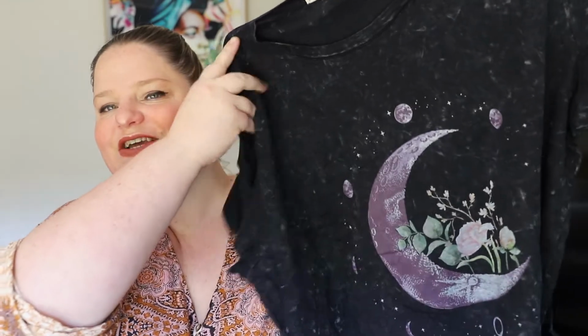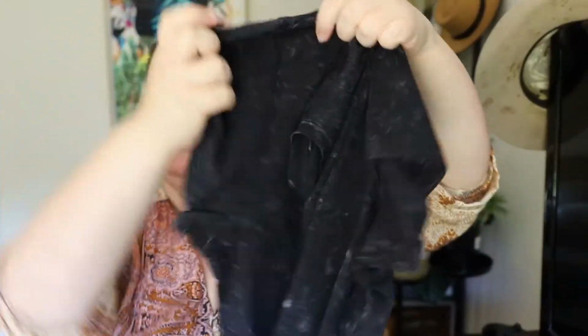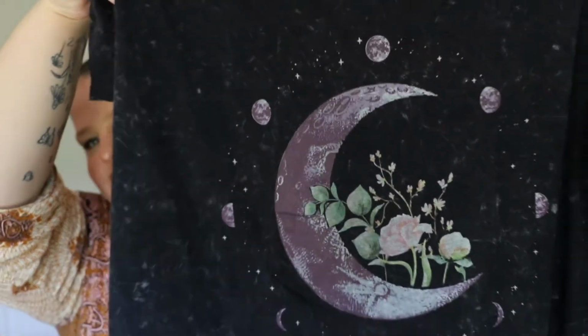So let's have a look at what I got. First thing I got, I am super excited about. It is this really cute t-shirt. Look at that. And this one is not cropped. Hopefully it's not too short. It has shorter sleeves. And I just love this print. It's just so fun. I really hope this one fits. So let's take a look.